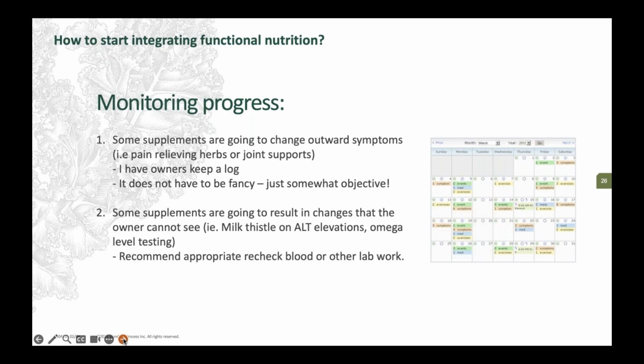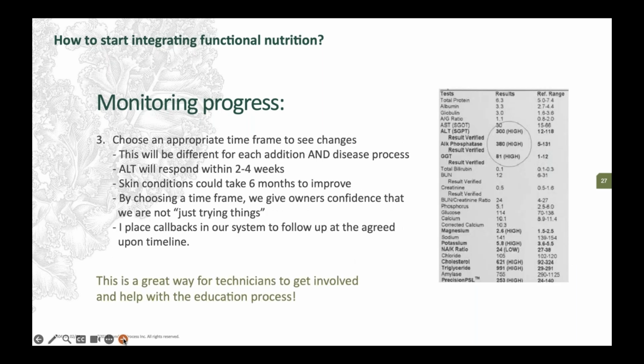Some supplements are going to take time to change, right? And it's going to be things that the owner can't see. So for those, we're going to recommend appropriate blood testing or lab testing. By coming up with appropriate time frames, this is where the value comes into the client. Before they leave, say I'm going to put them on milk thistle or Denamarin or whatever, I'm going to say to them, hey, we're going to call you in 2 weeks and we're going to recheck an ALT, because I believe that this product is going to make a difference. And then I'm going to prove that it either did or didn't. If it didn't, now we're going to come up with a new plan, right? So we choose specific timeframes and we talk to the client about it so they feel good about our plan as they're walking out the door and they don't think I'm just trying things, right?